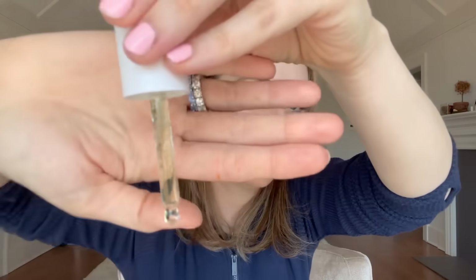Do you guys see that? It's a very lightweight serum. It doesn't feel oily at all. It gets absorbed very quick. And yes, it does become transparent, but do not underestimate even the tiniest bit of a green hue.